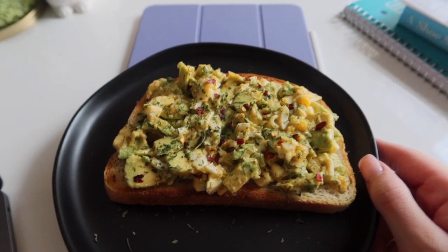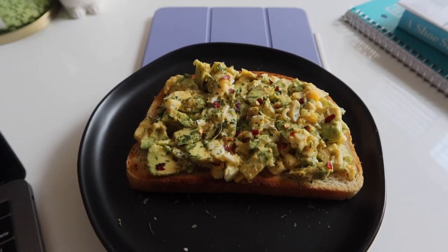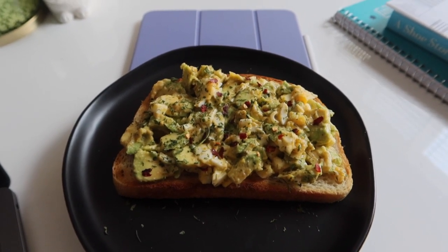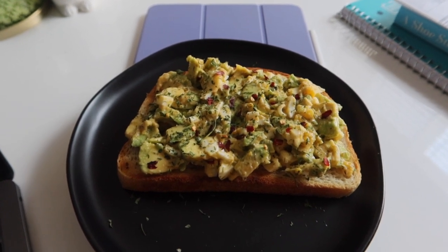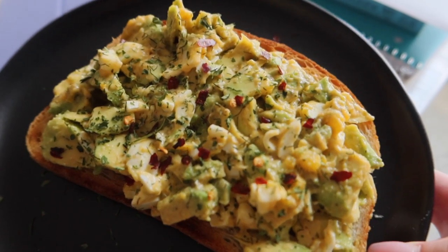Guys, oh my goodness, how good does this toast look? So originally, I was gonna mash the avocado and the egg, mixing it all together, but then I decided to keep it in pieces. So it's small pieces cut up of avocado, small pieces cut up of egg mixed with mayo, hot sauce, the seasonings I showed you guys, and then I topped it off with more dill, parsley, and a little bit of red pepper flakes. And I feel like it looks so good.